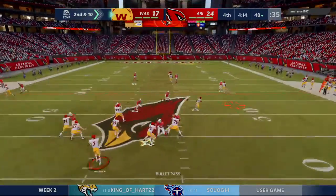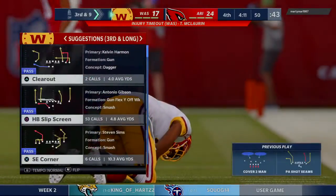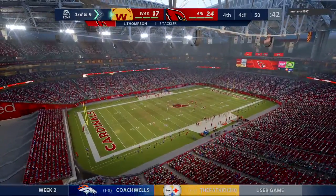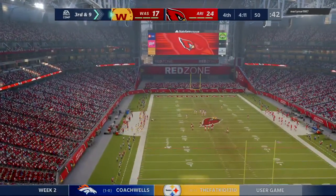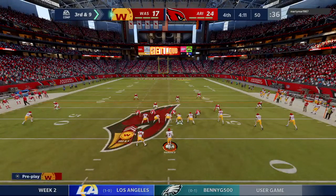Play action. Haskins. That's complete to his receiver, McLaurin. And just 1 yard here from the 49 to the 50. And oh boy, as you can see, Terry McLaurin yet to hop back on his feet after that play. While the training staff takes a peek, we'll take a break. Washington on 3rd down. They've hit 4 of 7. This is 3rd and 9.